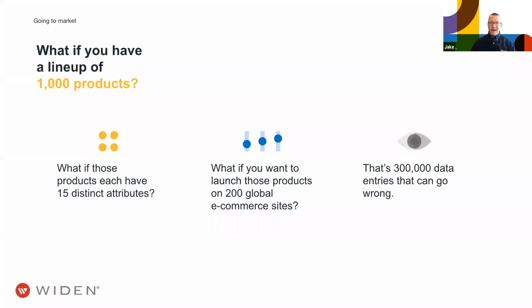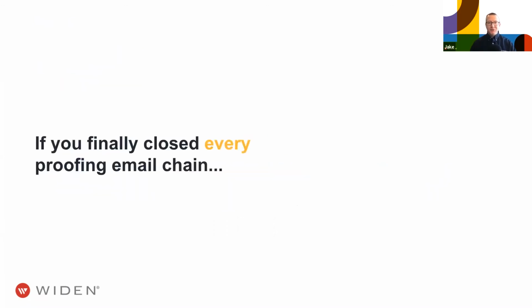And what if those products each have 15 distinct attributes? And what if you want to launch those products on Amazon and 200 other global e-commerce sites? Now that's 300,000 data entries that could go wrong. And if you finally closed every email proofing chain and someone copy-pasted all the approved content into the right shared folders, well, you still have to get that folder of stuff onto 200 e-commerce sites. Ouch. Now, they don't have the same rules and data standards. They don't take the same content in the same formats. And so you need a data entry platoon just to get that job done.